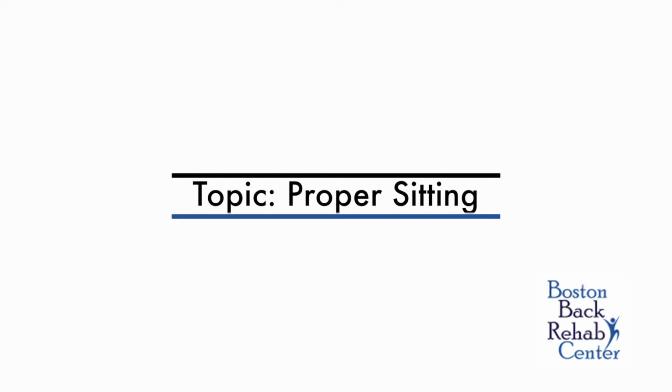Today, we are talking about proper sitting. Sitting is one of the most strenuous positions for patients with back issues, especially if you have disc issues. A study already showed that the pressure on the disc when you are in a slouch position is more than 200 pounds. Therefore, it's really important to sit correctly.